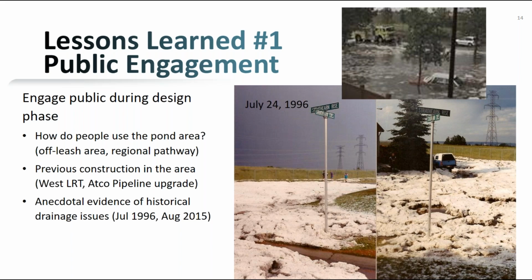So if we had known prior to our design and construction some of the issues, we may have been able to better inform the public of what was happening and gotten them more on our side, because once they saw construction vehicles coming into site, they immediately called 311 and were not very happy. Also, it would have been nice to gain some more historical evidence of drainage issues in the area that we didn't have that clear of a picture of.